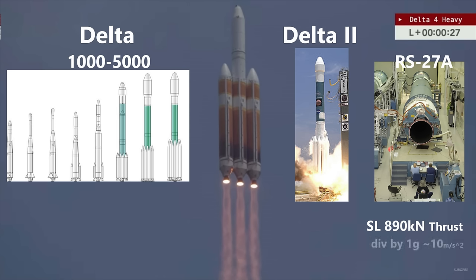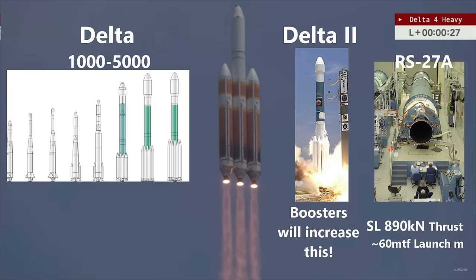If we divide that by 9.81, or just 10 to get a quick estimate, we can turn that into metric tons force. Then, assuming a thrust-to-weight ratio of 1.5, we can take off one-third and get a good estimate of launch mass, in this case about 60 metric tons with that single engine. Delta II included the 6000 through 7000 series before being replaced with the Delta III.